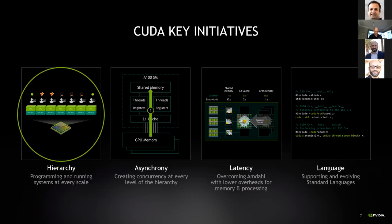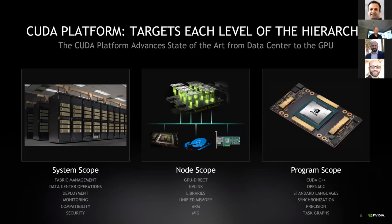So let's think a little bit about the sorts of hierarchy of parallelism we have to deal with. So we have here the sorts of scope at which NVIDIA and all accelerated computing has to deal with. On the left-hand side here, we have the system-wide scope. You will have in-house in your machine rooms racks of servers like these.